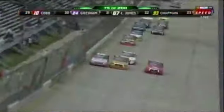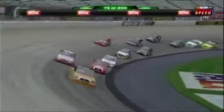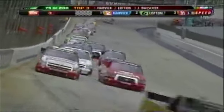Holy cow, they know the rain's coming, don't they, Phil? These guys driving like it's the last lap. Boy, Johnny drove it hard down in that corner, wanted to make sure he cleared the truck on the inside and the outside. Down the back stretch they go.